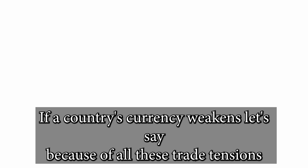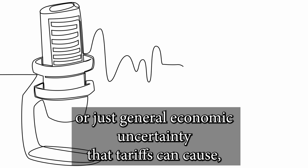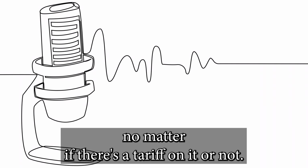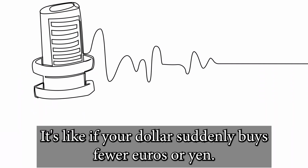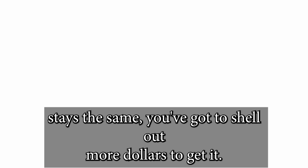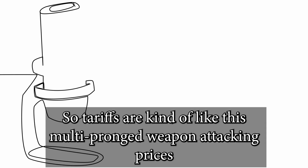Okay, and just to make sure we've covered all the bases, how do tariffs mess with a country's currency, like the dollar? That's another piece of the puzzle. If a country's currency weakens, let's say, because of all these trade tensions or just general economic uncertainty that tariffs can cause, then everything they import becomes more expensive no matter if there's a tariff on it or not. It's like if your dollar suddenly buys fewer euros or yen, so even if the price in those currencies stays the same, you've got to shell out more dollars to get it. So tariffs are kind of like this multi-pronged weapon, attacking prices from all sides.